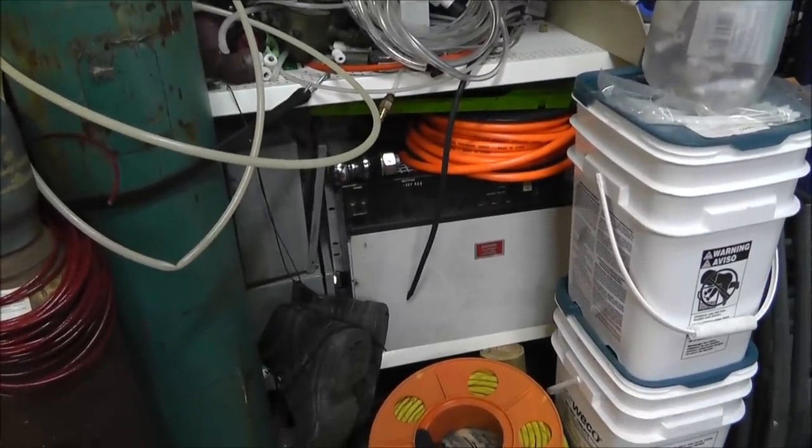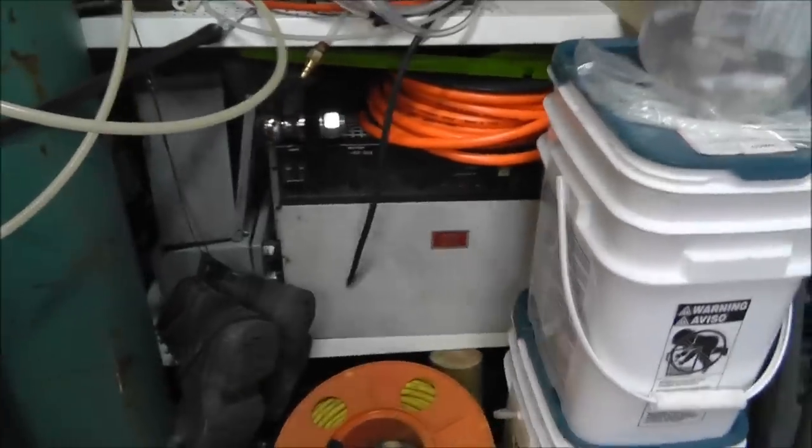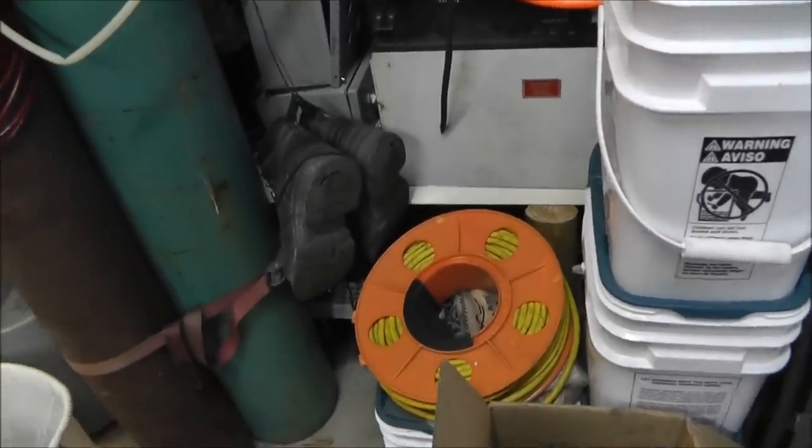I do have a giant battery charger that's right there. 48 volt, I forget how many amps. Maybe 35, 40 amps. Oh, come on, focus it. There we go. I don't know if that works or what voltage it is, but it's pretty sweet. One of my buddies gave it to me. Got a bunch of DC motors down here and pump motors and stuff.